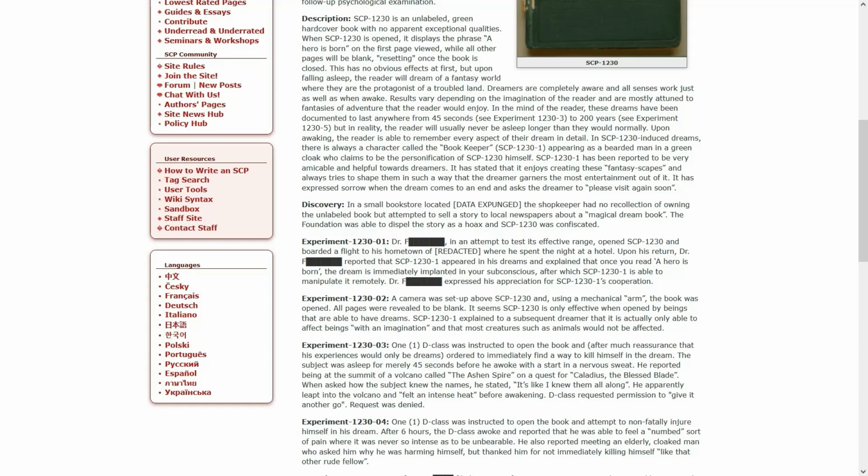Results vary depending on the imagination of the reader, and are mostly attuned to fantasies of adventure that the reader would enjoy. In the mind of the reader, these dreams have been documented to last anywhere from 45 seconds, see Experiment 3, to 200 years, but in reality, the reader will usually never be asleep longer than they normally would. Upon awaking, the reader is able to remember every aspect of their dream in detail.